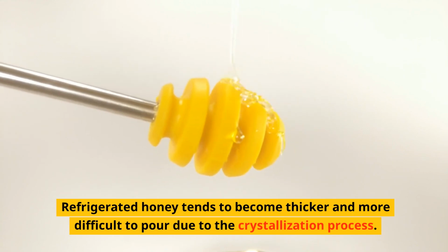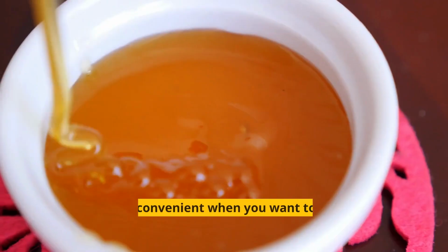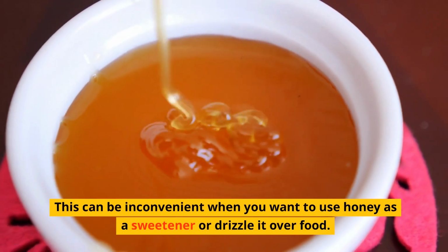Refrigerated honey tends to become thicker and more difficult to pour due to the crystallization process. This can be inconvenient when you want to use honey as a sweetener or drizzle it over food.